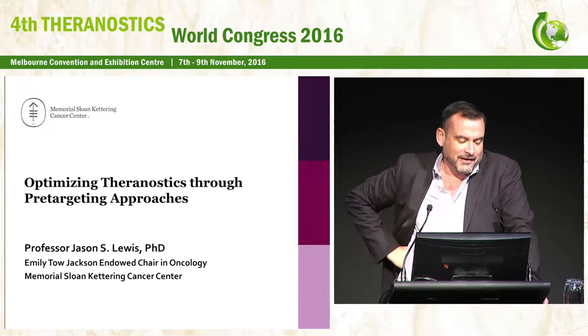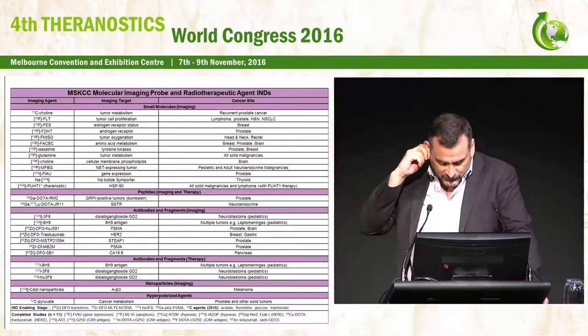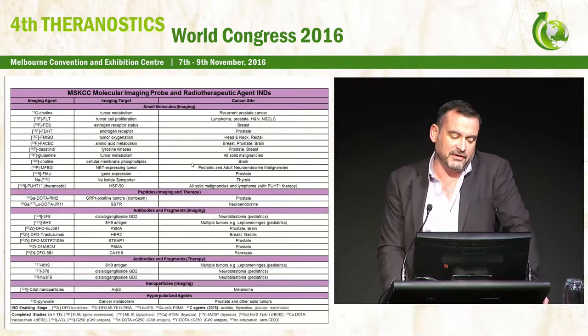Okay, so I actually have no disclosures on this part of the work, unfortunately. But I want to start off with this slide. I obnoxiously showed this slide a lot. This is the current list of probes that we have at MSK, and I think it's interesting that we obviously have a lot of fluorine-based small molecules we put into patients, and the peptide you heard from Marion the other day about JR11, the fact we're doing the gallium-68 lutetium study there, we're doing RM2 that you heard a little bit about.